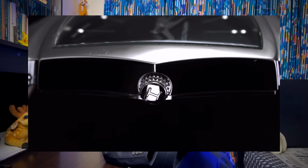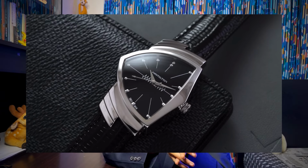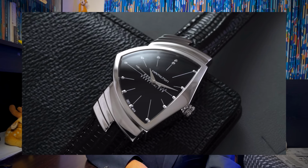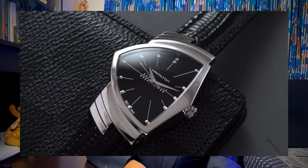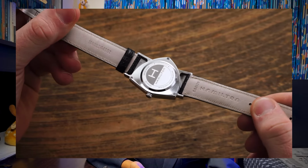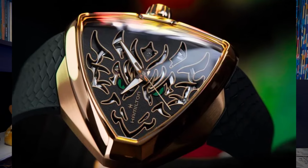Actually, around 1964, Hamilton discontinued the Ventura, but it was thankfully brought back in 1988. Even in the 90s, this design was something that no one had seen before, and I feel like that still stands true. I mean, this asymmetrical, unconventional design, but definitely very cool looking, is still something you really don't see that often. Now that I've talked about the watch and its relation to Hollywood, I would like to talk about some of the other watches in this collection, which I think are really cool looking.